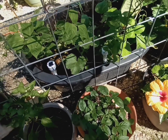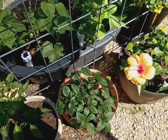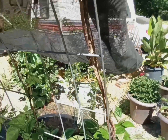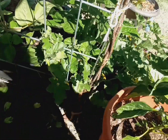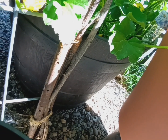Sometimes you have to take a little of nothing and make something out of it when you don't have a lot. I did have a couple cattle panels that I brought with me. So that's some pieces of rebar down here. Well, it's not really rebar. I don't know what that is. It's got little holes in it. It looks like rebar, but maybe it's a type of rebar.